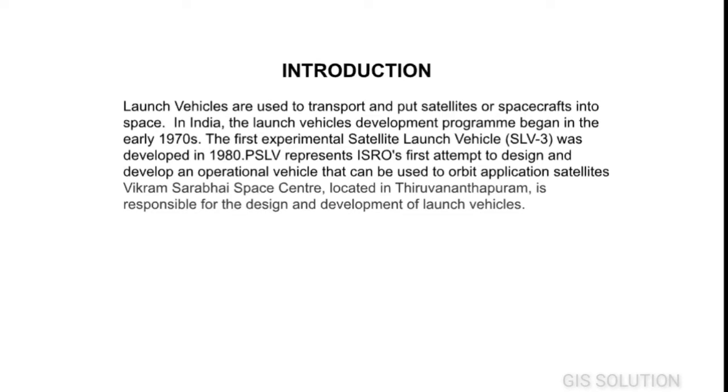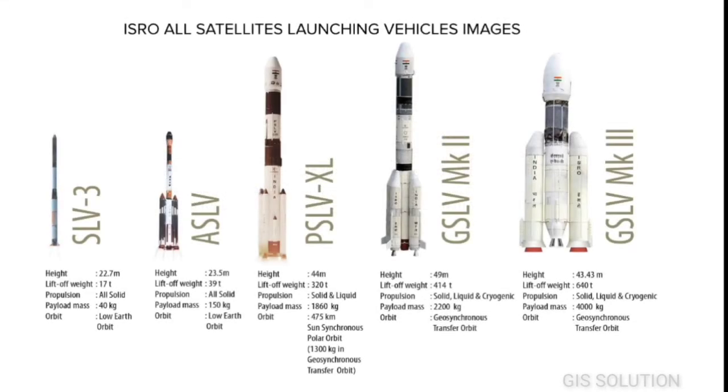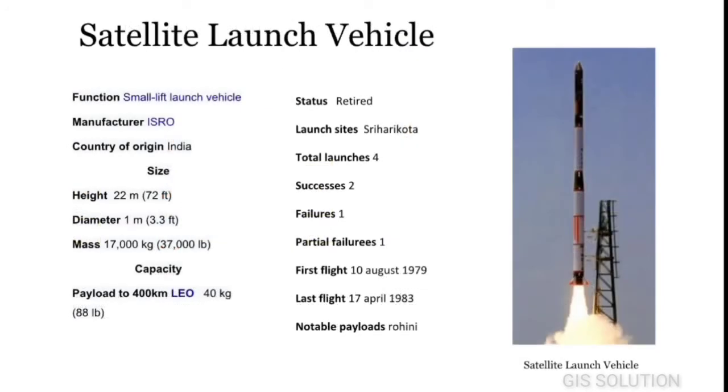Launch vehicles are developed at the Vikram Sarabhai Space Center in Thiruvananthapuram. Launches take place at Satish Dhawan Space Center on Sriharikota Island near Chennai. Next. This picture shows all the rockets of the Indian Space Research Organization and their features. Now we will discuss the size and nature of the function of each rocket one by one.